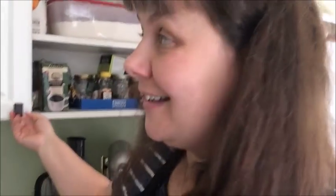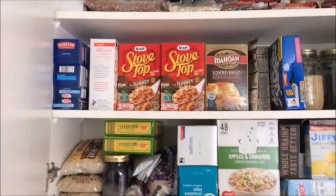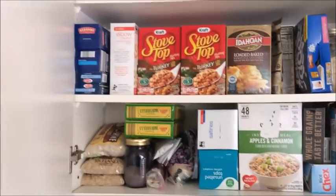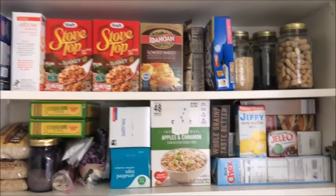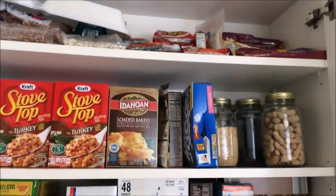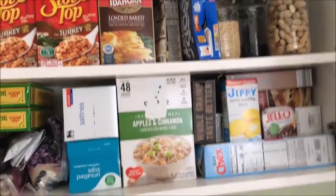We're almost done. Just 1 cabinet left. So here's the last one, and this is my last little pantry cabinet, and there's really no rhyme or reason. Generally speaking, this is breakfasty things, and those are bags of things up there, but let me tell you what's in this cabinet.